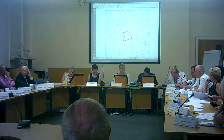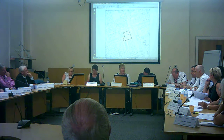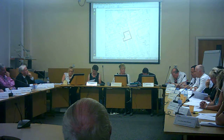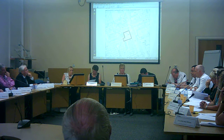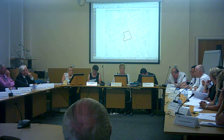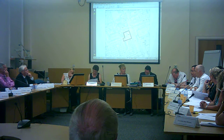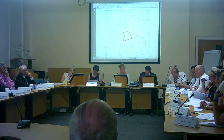The junctions nearby are protected by waiting restrictions. The area outside the store itself, if it were to go ahead, would have zigzag lines from the Griffin crossing, which would be more restricted than the yellow lines. So it's my view that we would struggle to defend a refusal on the grounds of highway safety in this application.